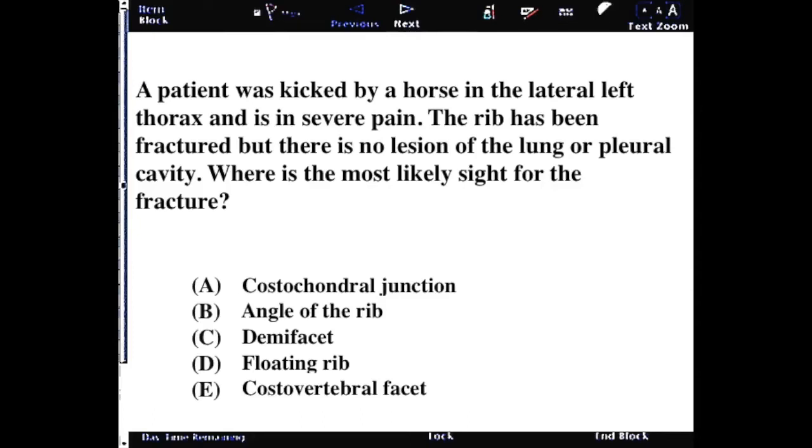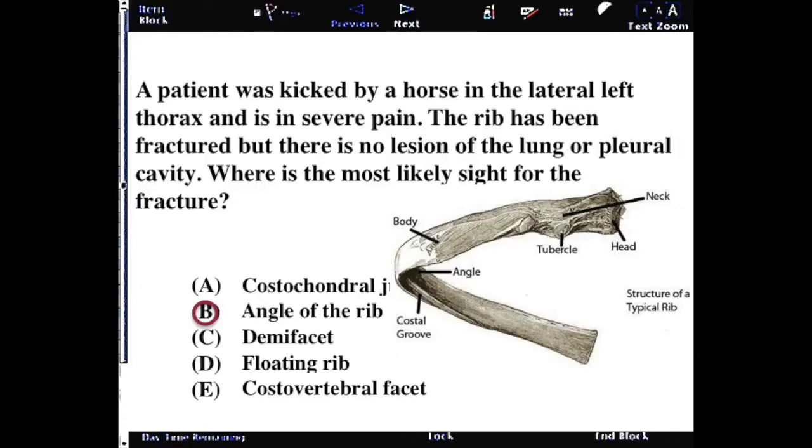A patient was kicked by a horse in the lateral left thorax and is in severe pain. The rib has been fractured, but there's no lesion of the lung or pleural cavity. Where's the most likely site for this fracture? And we're looking for B, the angle of the rib.